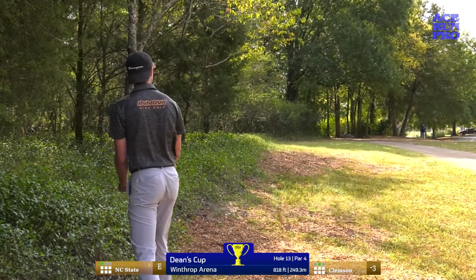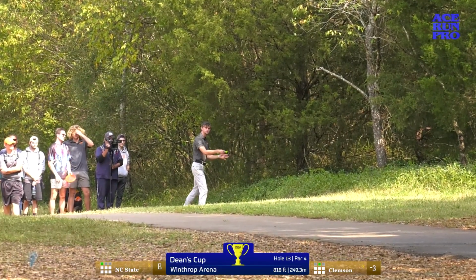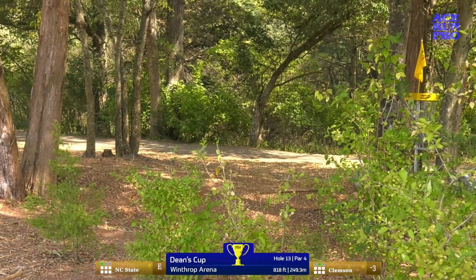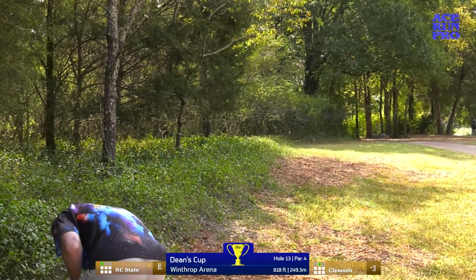So this is third shot coming up here for Clemson. Imagine being on the team, throwing a bad shot, and then having to turn around and explain to everybody why my shot was bad. What happened? Yeah. See, what happened here was I thought the tailwind was gonna help me more, but it just pushed me the other way.